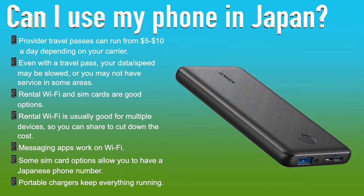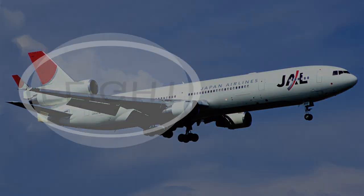Because you will spend most of your day touring Japan, you will want to bring a portable charger to make sure that your phone doesn't go dead during the day. You'll probably be taking pictures, videos, looking up directions and destination information, and maybe even translating some Japanese. And this takes a huge toll on your phone's battery. There are several good options available on Amazon and at Walmart.